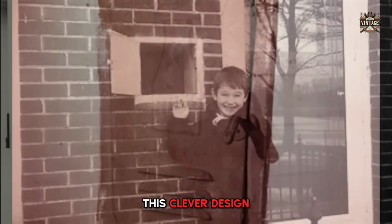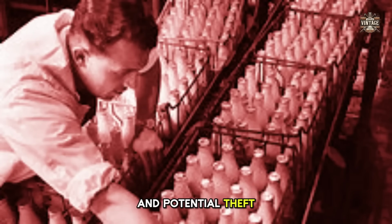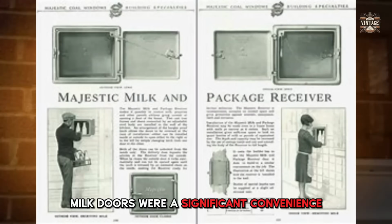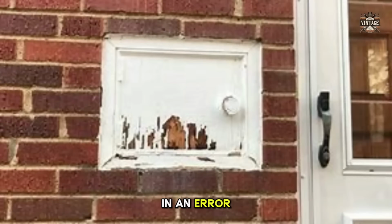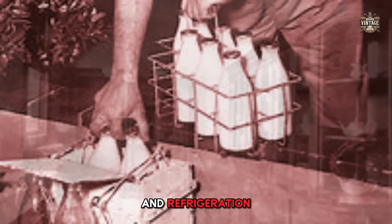This clever design not only protected the milk from animals and potential theft, but also simplified life for homeowners. Milk doors were a significant convenience in an era before the advent of modern supermarkets and refrigeration.